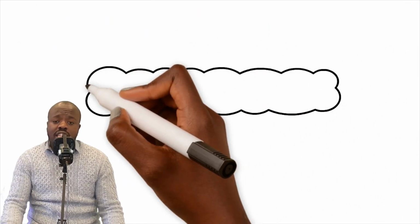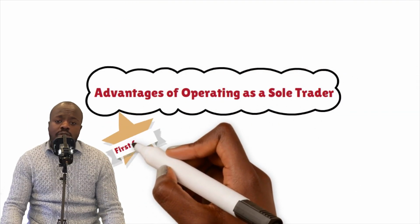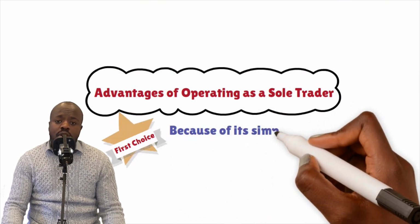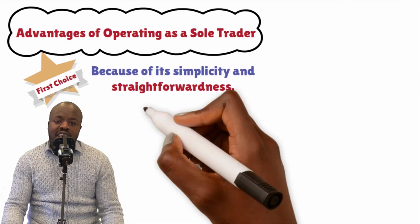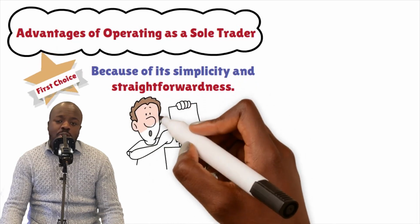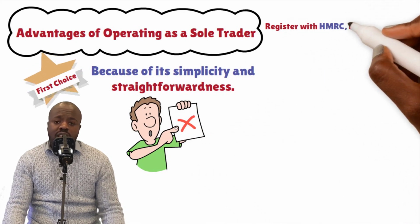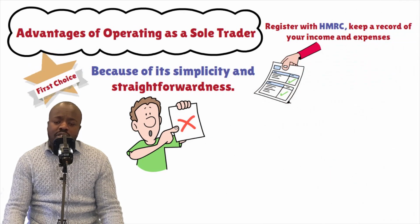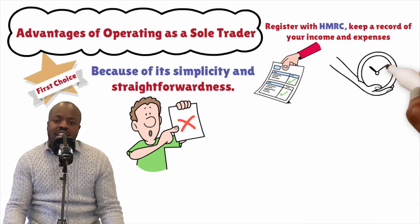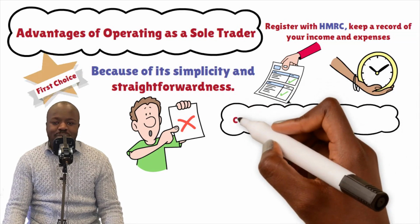So what are some advantages of setting up as a sole trader? I've touched on some of these already. So being a sole trader is often one of the first choices for many entrepreneurs because of its simplicity and straightforwardness. One of its biggest appeals is how easy it is to set up. You don't need to deal with complicated paperwork or legal hurdles. All you have to do is register with HMRC, keep a record of your income and expenses, and submit a self-assessment tax return each year. This simplicity helps save time and effort, allowing you to focus more on running your business.